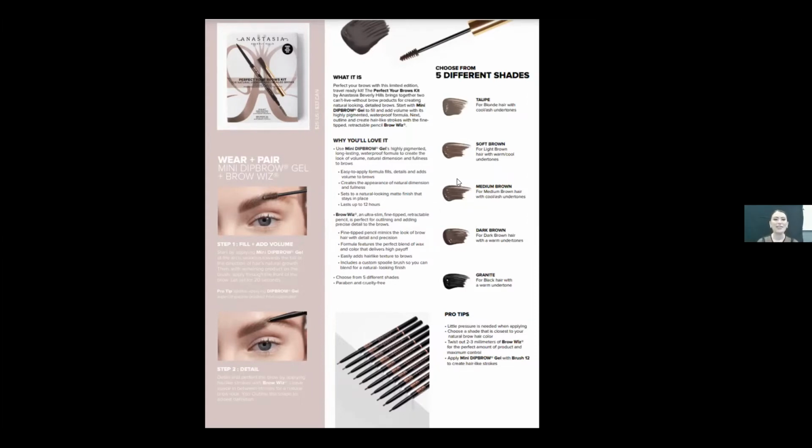So I did want to show you guys our Perfect Your Brows kit. If you see this slide right here, it's going to show you the products it comes with. So who here uses our Brow Wiz? I know it's our #1 selling brow product, and it's the #1 pencil in the country. Anyone? Yes. I use it, but I don't know if I'm using it correctly.